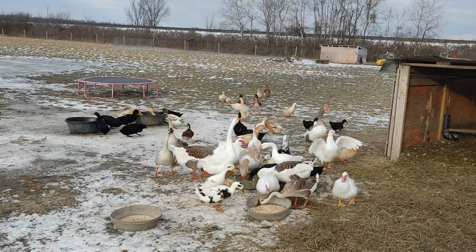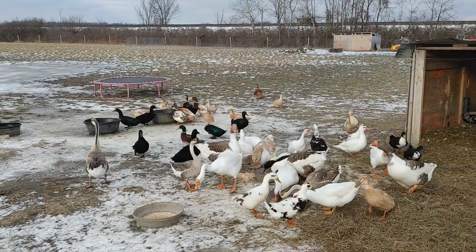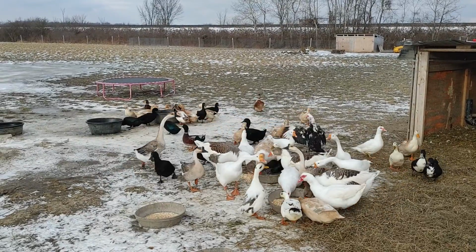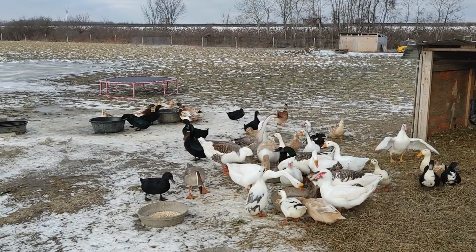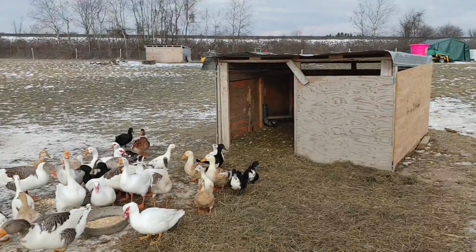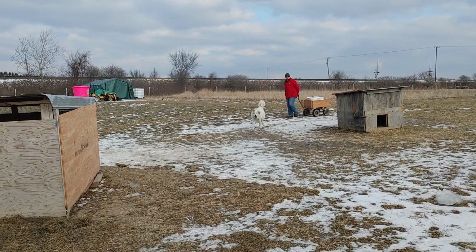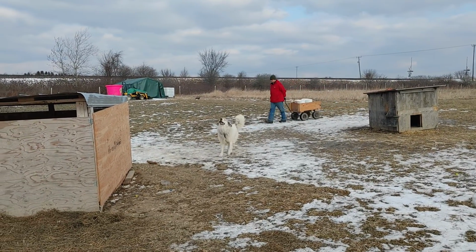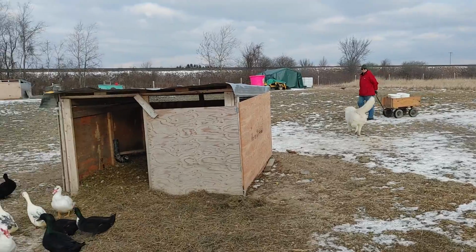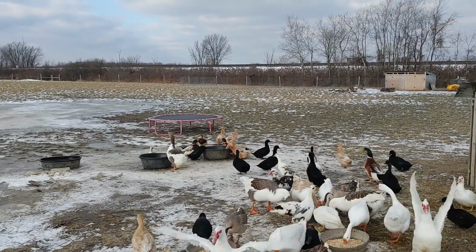Sorry for any wind noises. I don't have anything to dampen the wind, but they do this every morning. Set up a commotion when they come out. Get very excited. They're looking for water now, and my dad, Grandpa Grace Meadows, is bringing it. And we'll dump it in. I'll set you back down so you can watch while we do that.